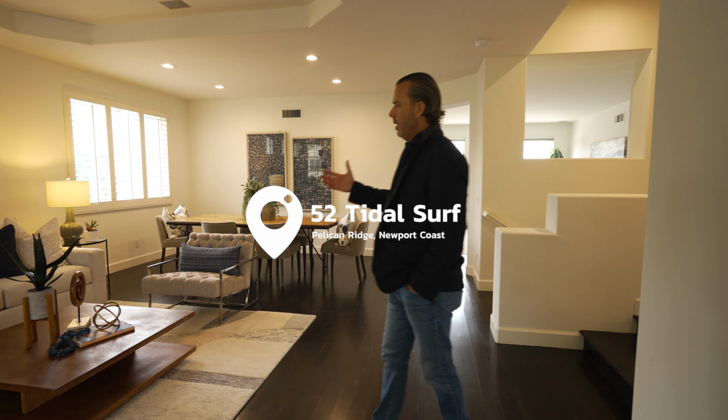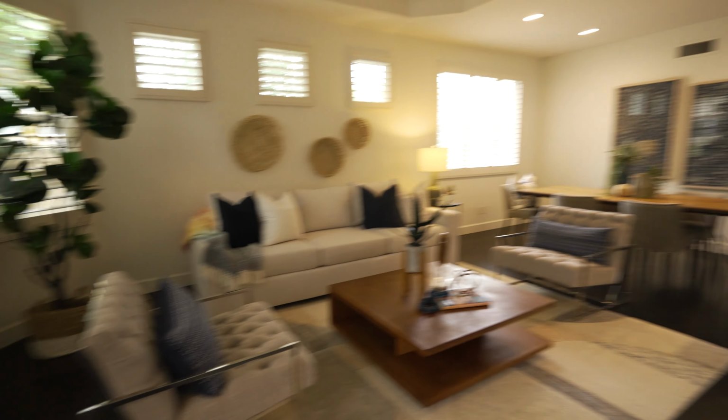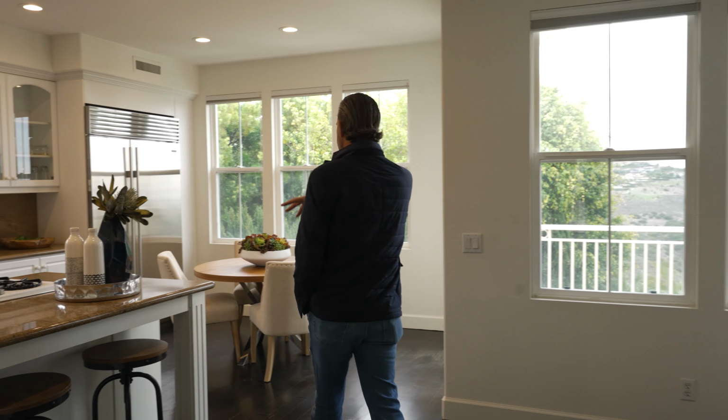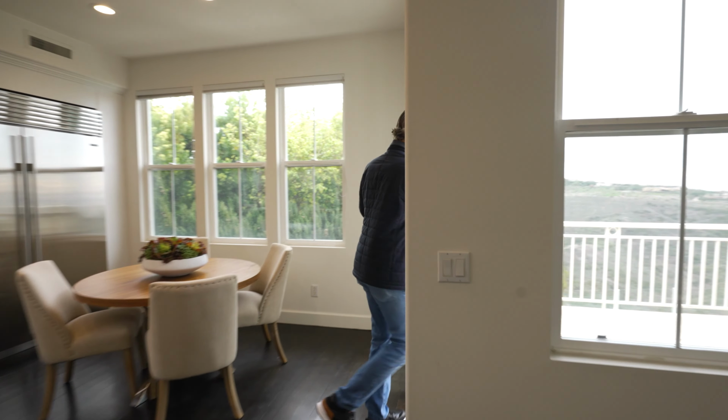As you walk in, open concept, living, dining. This floor plan is two levels. You go down to your other bedrooms. On this main level, you have your primary suite, kitchen, and then this is what you're paying for. You gotta come out and check out this ocean view.